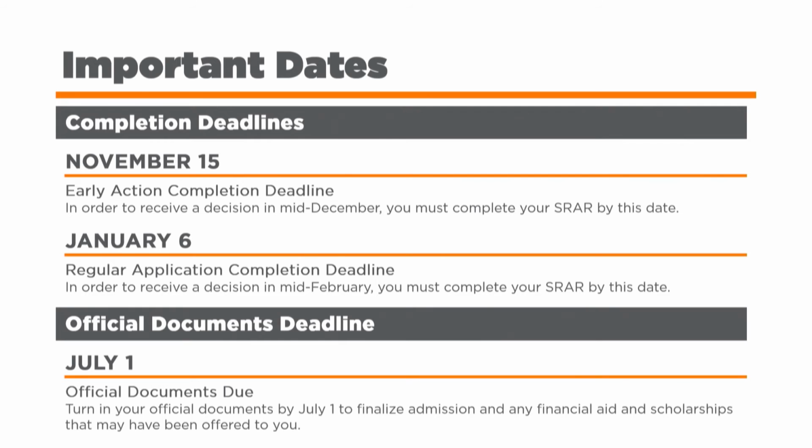Lastly, we have a couple of more important dates to cover. I mentioned our early action application deadline of November 1st, but in order to receive a decision in mid-December, you must complete your self-reported academic record by November 15th. So we give you 2 additional weeks after that application deadline to complete that self-reported academic record. Go ahead and knock it out quickly so that we can begin that review process. Now, our regular application completion deadline is going to be January 6th. So in order to receive a decision by mid-February, you need to apply for admission by December 15th, but have your self-reported academic record in by January 6th.